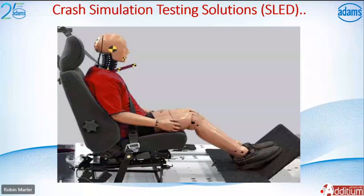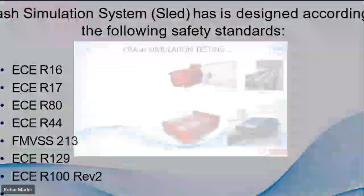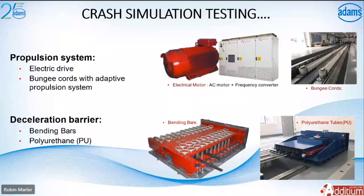Coming to our next topic, which is crash simulation testing solutions, the SLED. The standards that ADTM adheres to are ECE R16, R17, R80, R44, R129, R100 Rev2, and FMVSS 213. Crash simulation testing has a propulsion system and a deceleration system. The propulsion system comprises electric drive and bungee cords with adaptive propulsion system, and deceleration is done by bending bars and polyurethane tubes.